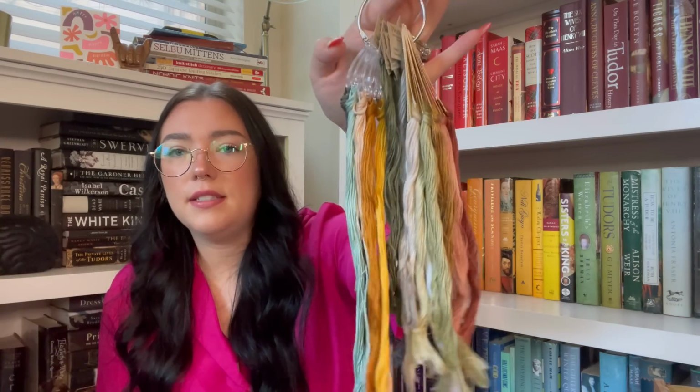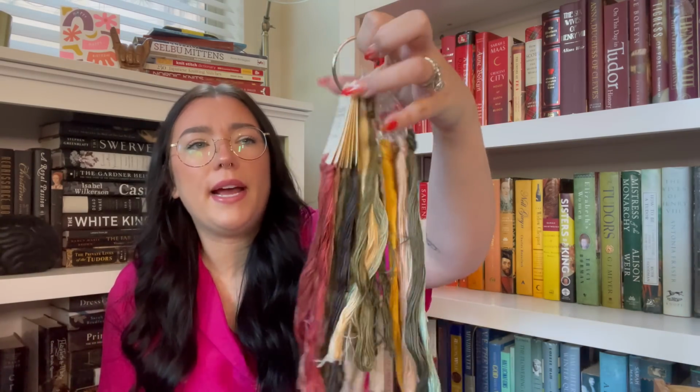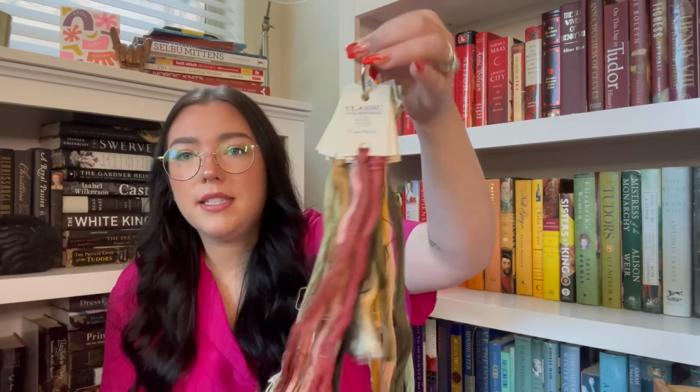So here are the flosses. Kind of an array: Classic Colorworks, Weeks Dye Works, and DMC. Totally worth it though, because the project is stunning. I just thought it was special and fun because of all the fancy flosses, and I really love Nessie. It's one of my favorite Picture This Plus fabrics.